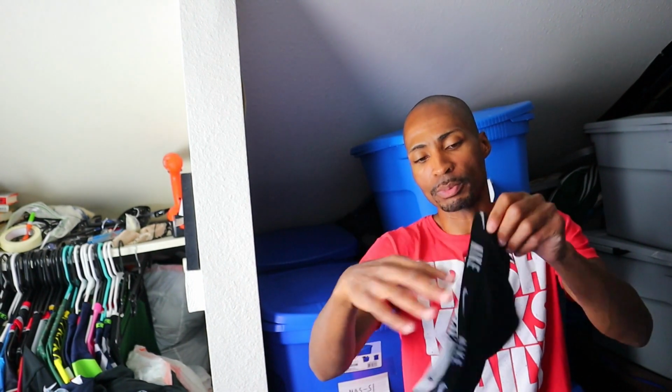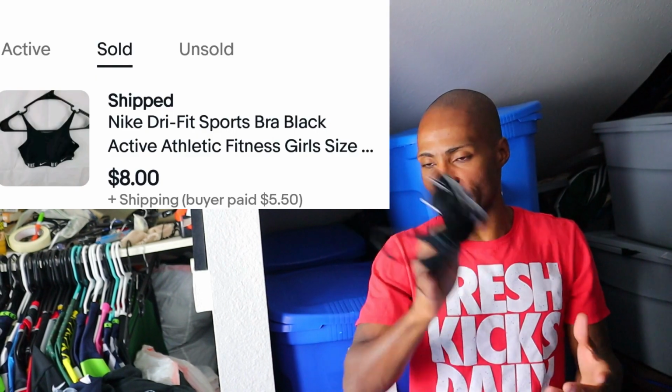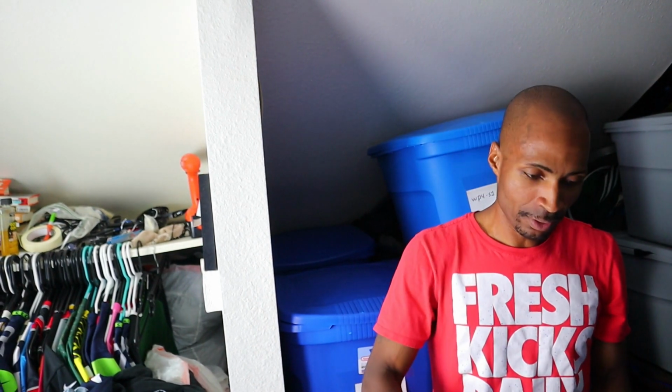One of the main reasons I came up here was I had a couple of sales that I was trying to get together before the night was over. And nothing crazy. Today, not a whole lot going on. That's how it is. It ebbs and flows. Got this little small sports bra for girls. Sold for like $8 plus shipping. I think I paid maybe 50 cents from the bin. So, super simple there.